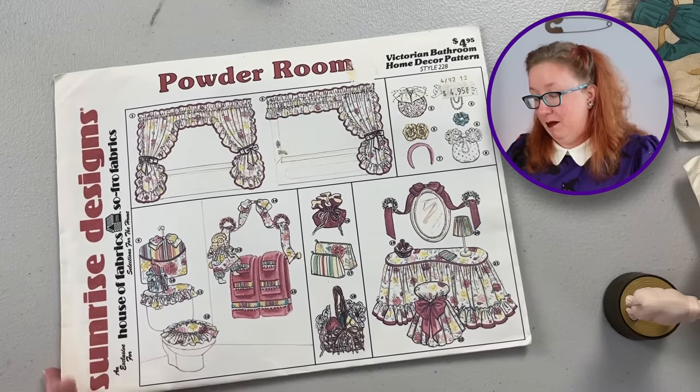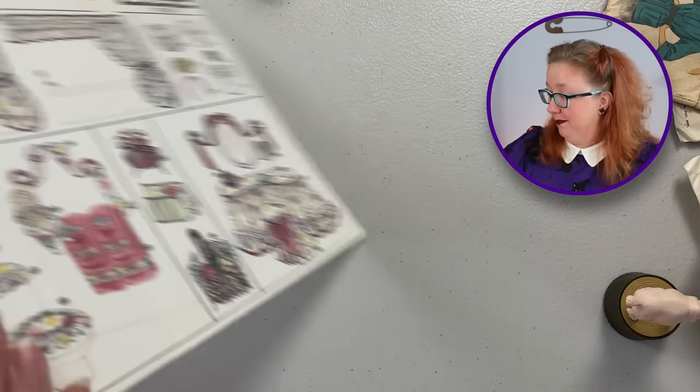This one from Sunrise Design is called Powder Room. It is also still sealed, but oh my god.